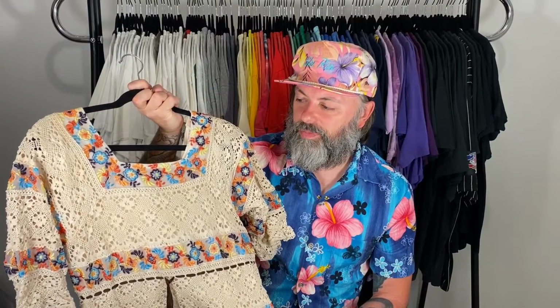It's handmade, which, you know, cuts into the value of it, but sometimes those handmade dresses can be very valuable just because it is one of a kind. You're not really going to find anything else like it. So we are excited about it. Nice little 60s, 70s handmade piece.